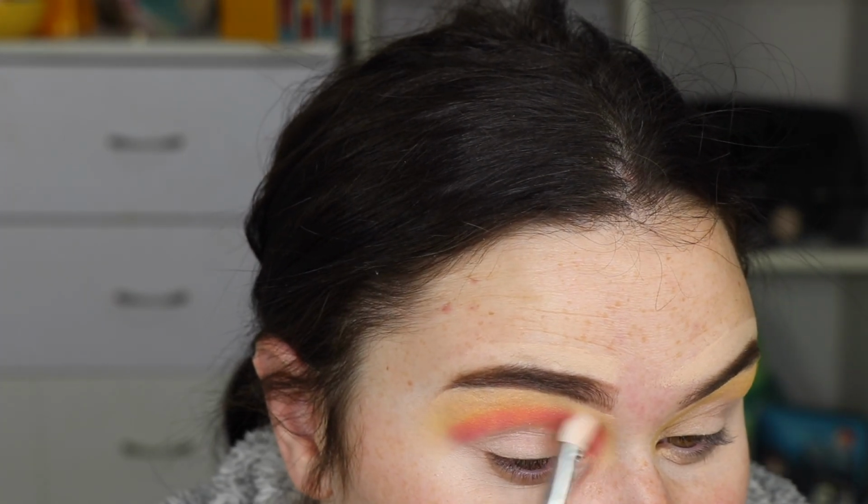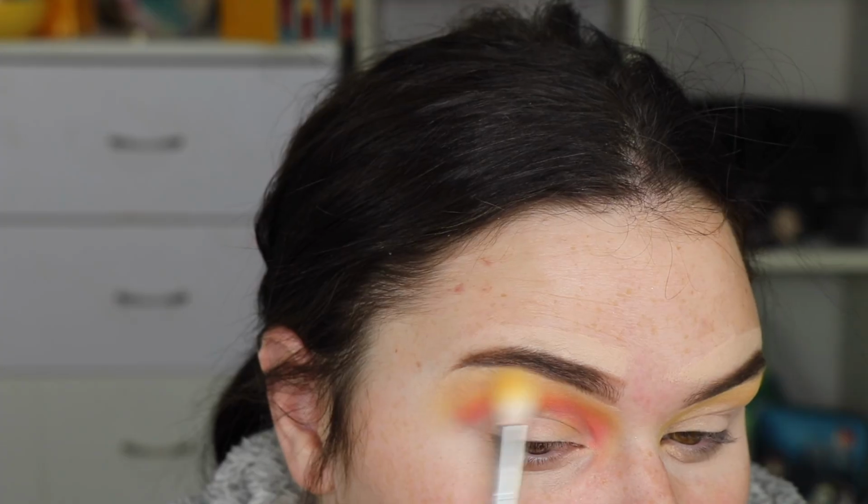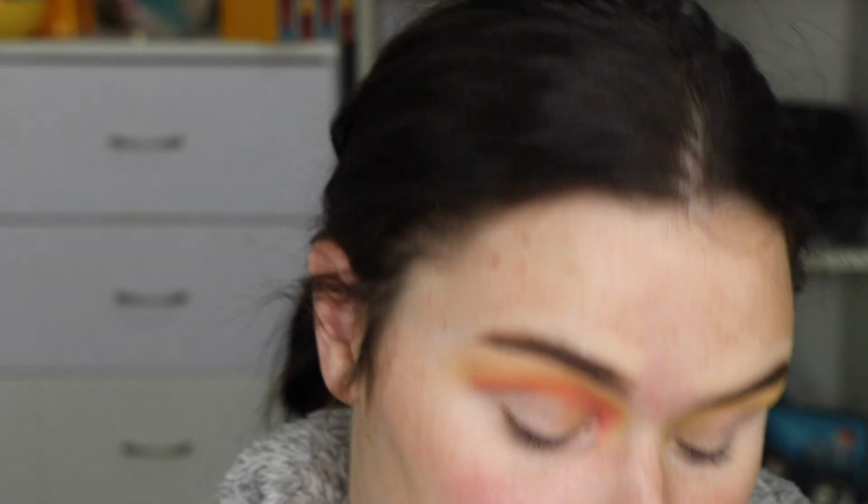Okay, I'm just going to blend those. I thought they would have blended into each other a little bit better, but I might dip back into the Justice shade, which is the yellow, and use that to go over the top.